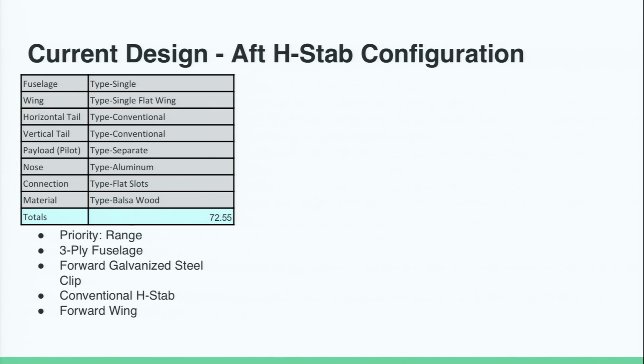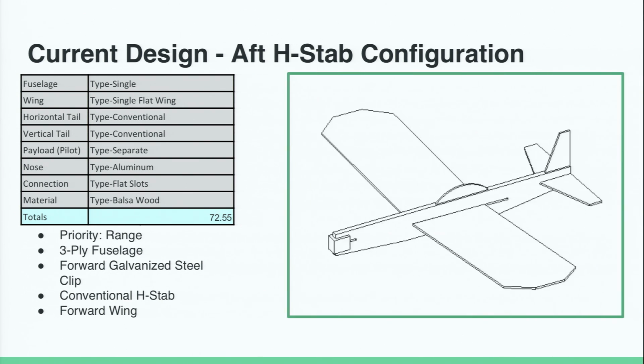And just to give some perspective, the lower scores tended to be around 60, but these were some of the higher scoring designs of 72, for example. And so this is the aft horizontal stabilizer configuration. This is similar to the Jetfire design, and it looks like this. This model prioritizes range. It uses a 3-ply fuselage to improve upon the durability of the aircraft, whereas Guilo just uses the one sheet of plywood. And then we have the clip at the front, that's to shift your center of gravity. And then we have the wing pushed all the way forward, and we have the conventional tail.